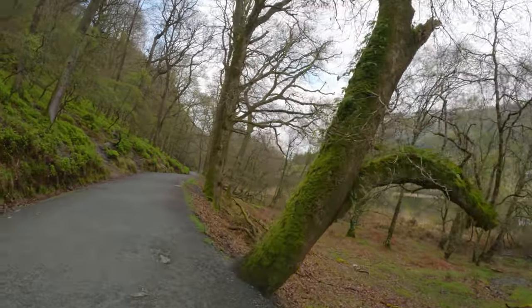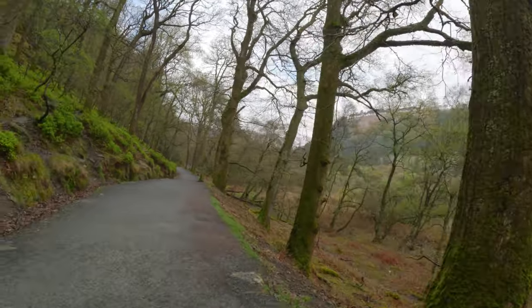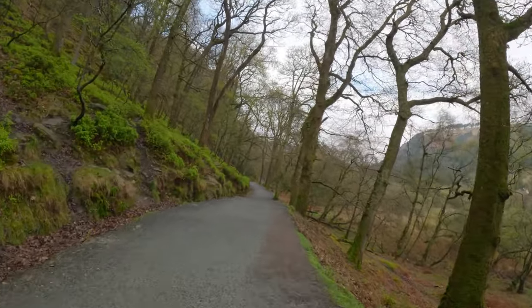It's a beautiful little walk here. So after you've hit the lower lake, we'll head up into the upper lake.